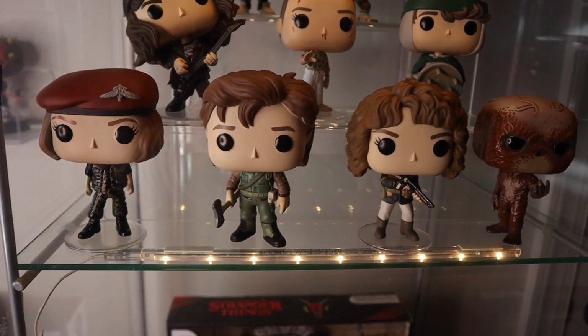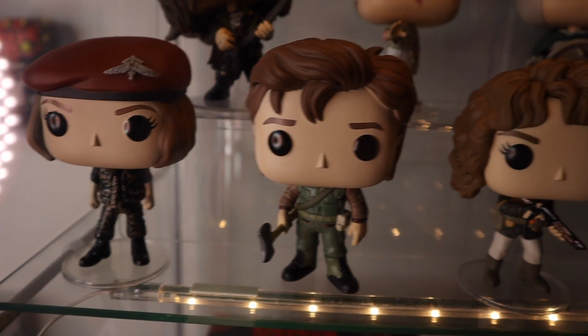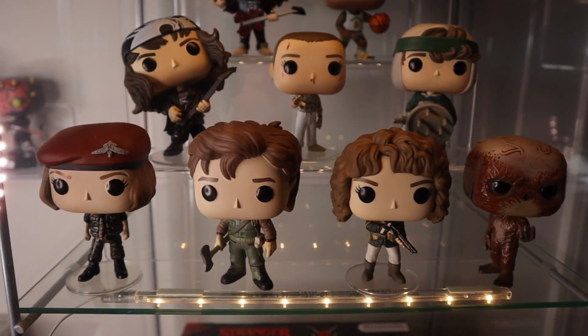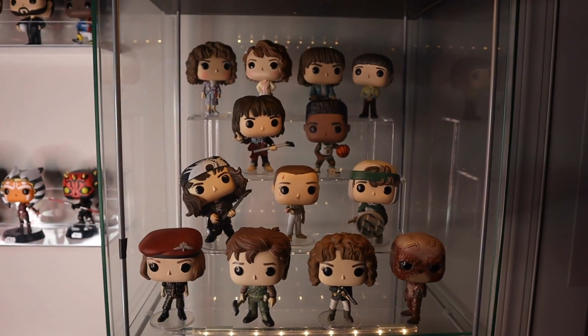Dropping down 1 row up front, I've got Robin right here, Steve with his axe, and Nancy with the shotgun next to Vecna. It seemed fitting to put this trio together because they're the ones that throw the Molotov cocktails at Vecna. So that's my season 4 cubicle.